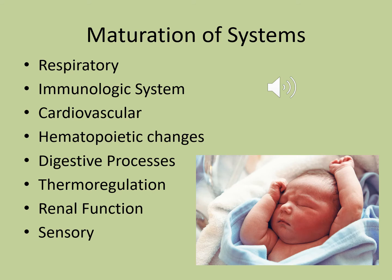Cardiovascular, again, over the course of the year. We're not talking about right when they first come out, because when they first come out, that heart rate is really fast, especially if they start crying and get upset. It can be up almost 200, depending on how upset they are. So that heart rate can be difficult to learn to count. It takes a lot of practice.